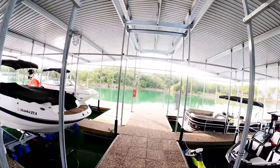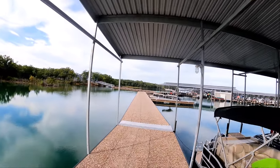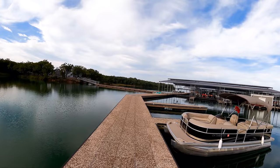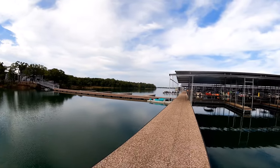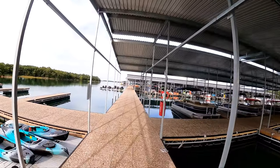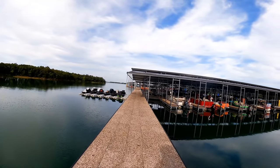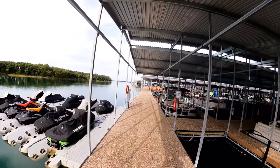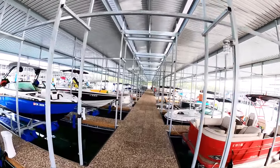Good thing I upgraded the brakes. It would be bad if you couldn't slow down on the boat dock. They have boat rentals here, so that might be of interest to you if you're bringing your RV out to Lake Murray. And small watercraft. A 5 mile per hour speed limit.